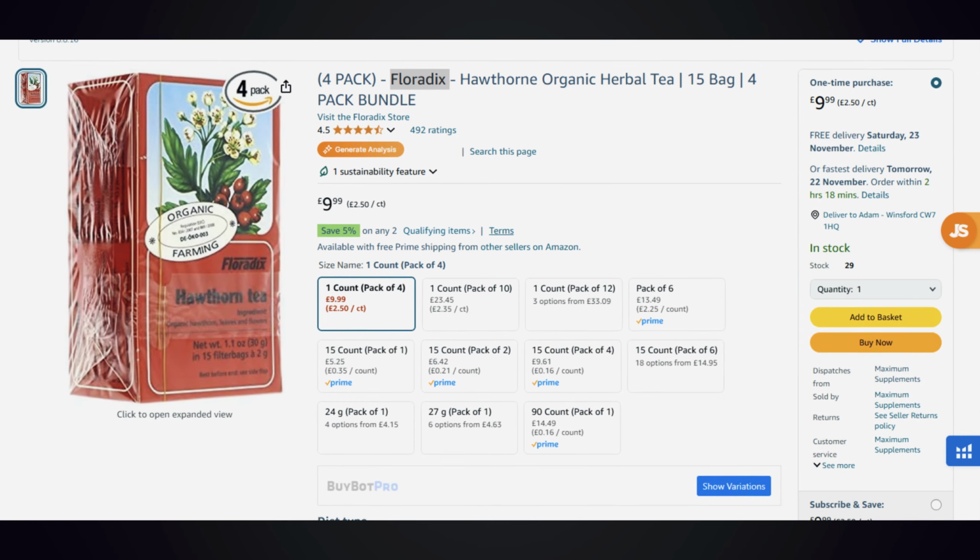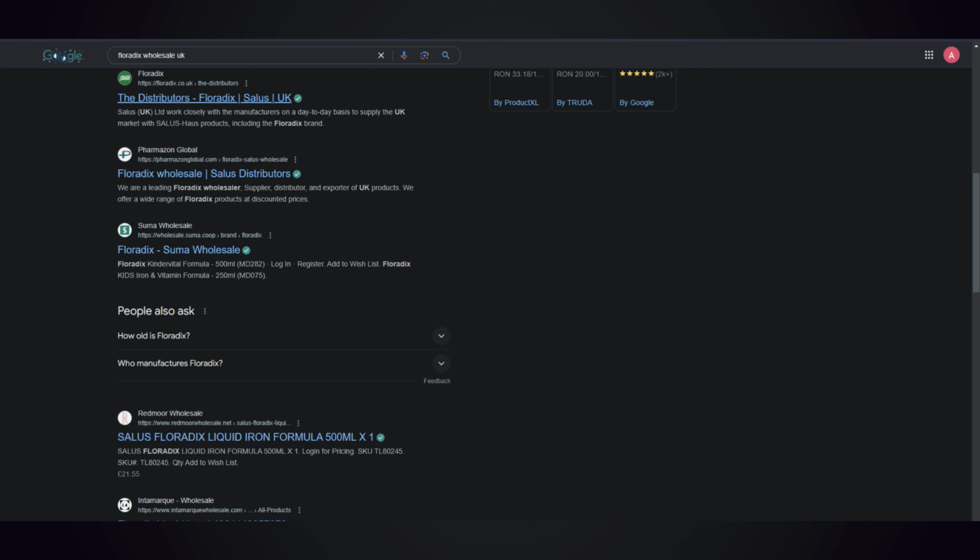But when I've potentially found one, like the following here, I can use very similar methods to what I've already spoke about, okay? So I can get the brand name, and the brand name in this instance is Floradix. I would take Floradix to Google and type in Wholesale UK after it, or type in Distributor UK after it. And then more are going to show up from there, right? As you can see, there's a few on this Google search.